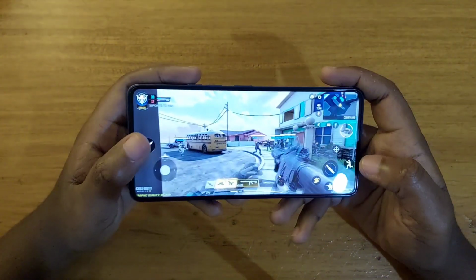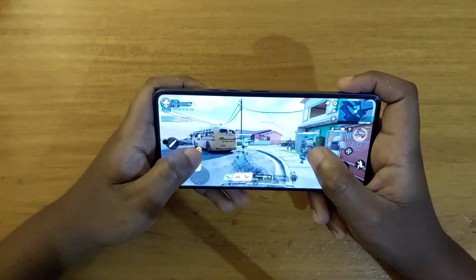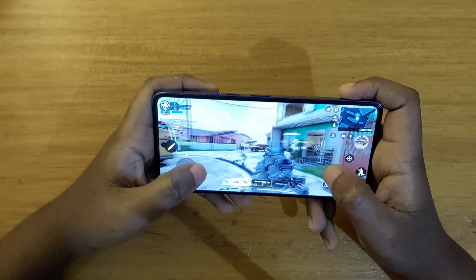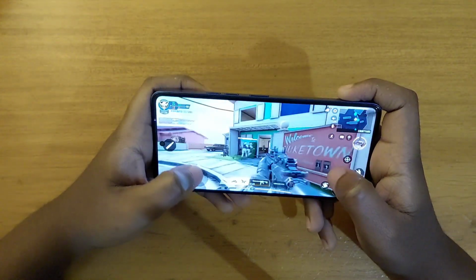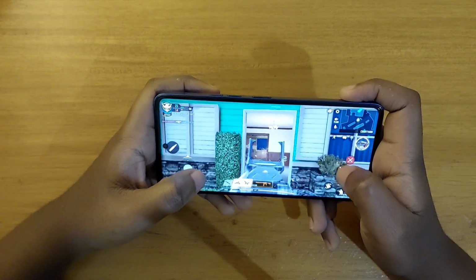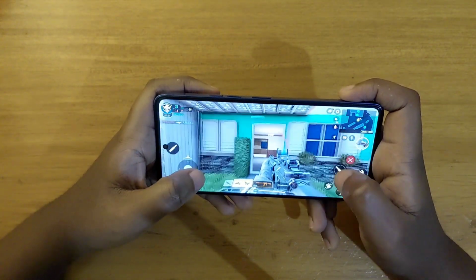Right guys, as you can see, the phone is performing fine, everything is smooth at the supported graphics settings. The fact that it's using an AMOLED display, things look much better on the screen than they used to.